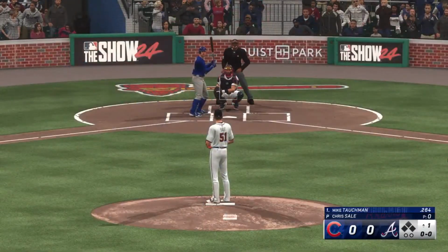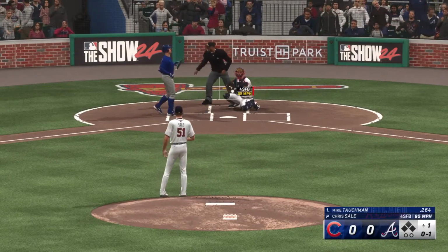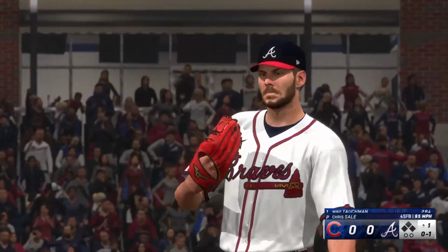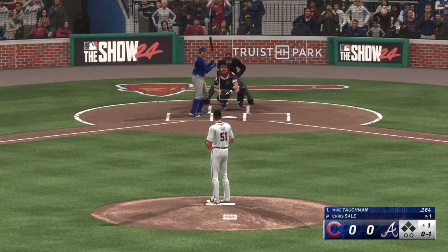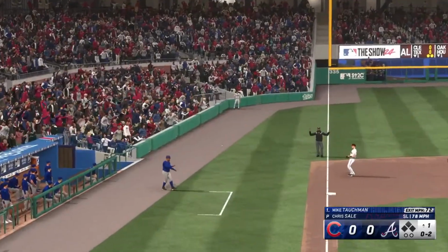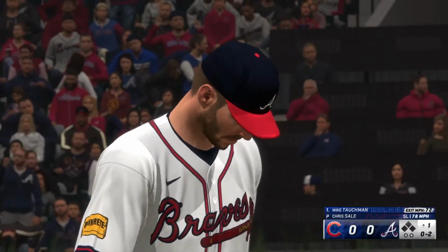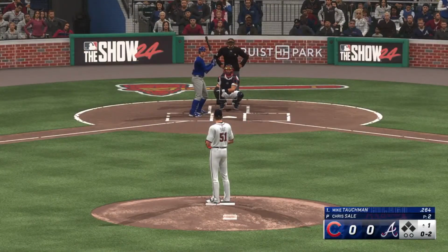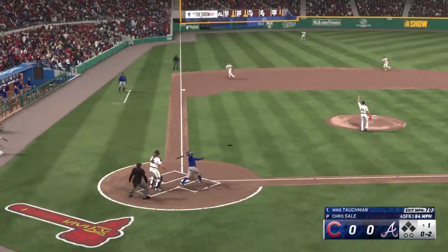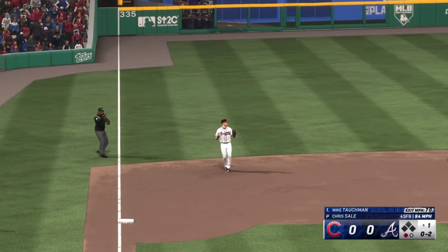Now the left fielder, Mike Tauchman. The lefty fires. Fastball for a strike. And that's how this game gets started. And Sale deals. Popped up. Short, moving under it. Makes the catch for the out.